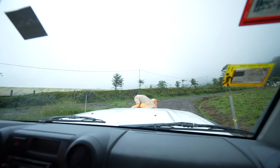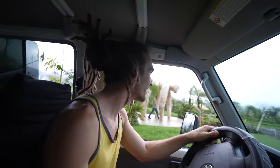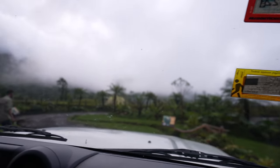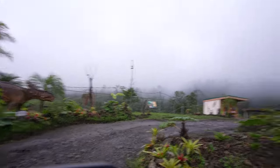Oh, yeah. Where are we? I don't know. We're in some theme park. Dino land? There's randomly dinosaurs around. This is so crazy. Is this even designed for cars? I don't know. Where is he taking us? I don't know. I have no idea where we are right now.